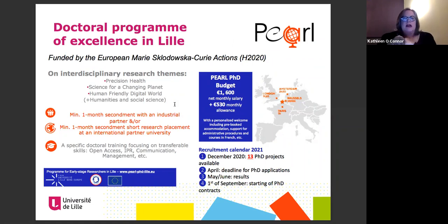You see in the bottom right here the calendar for 2021. Quite soon they'll be publishing on the Pearl website PhD projects that students can apply to be selected to do. If you're selected, for your 3-year PhD you have quite a generous salary, a monthly salary plus a sort of living allowance to help you do your research. As part of this, you also have a minimum research internship, either with a partner university or with an industrial partner. This is a very interesting program.